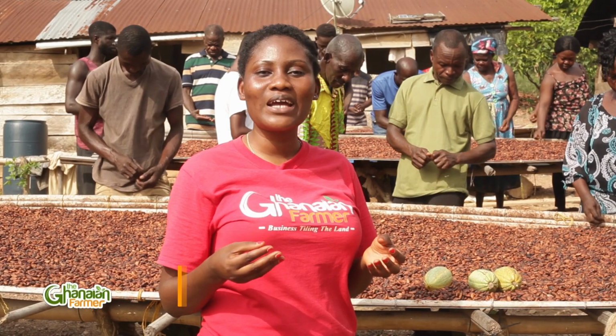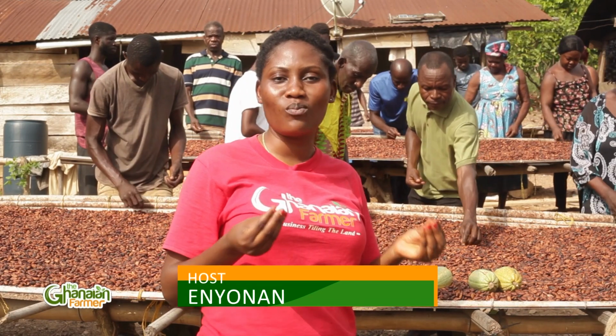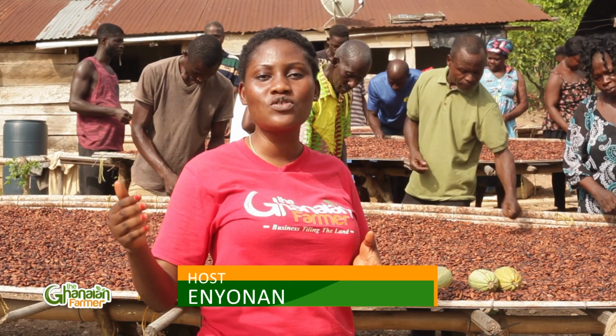The process of getting dry cocoa beans to be transported to the market for sale goes through varieties of stages.